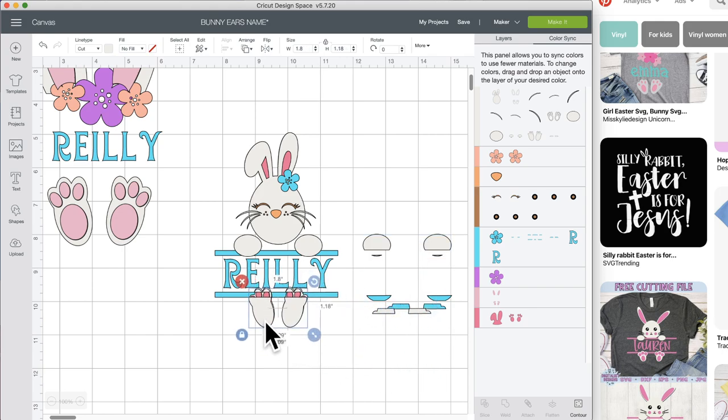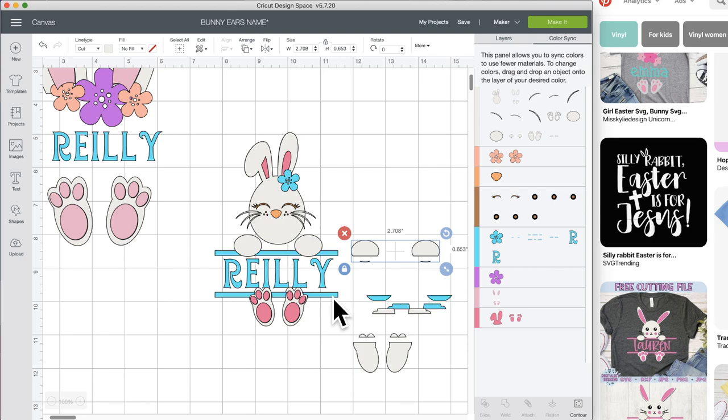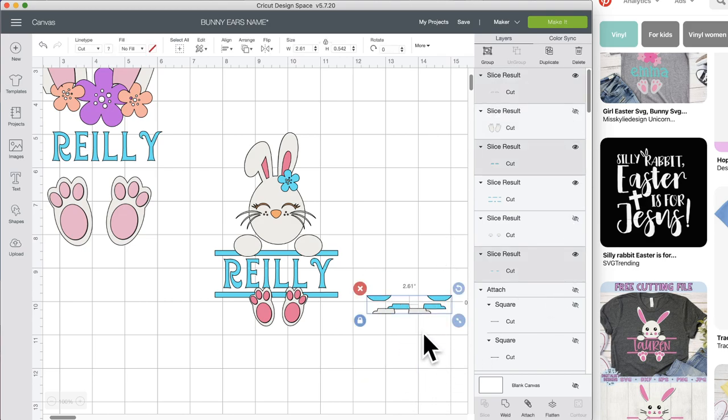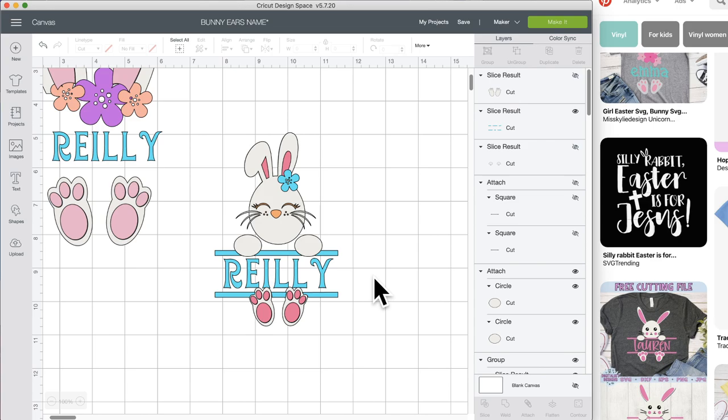Now, you could do this. You could use these pieces instead of the stripes that are cut out. So I'm going to just hide those. So if you want those, they're in the layers panel. Okay.